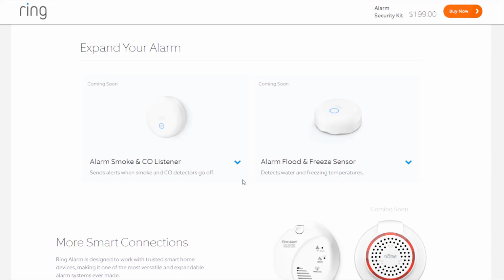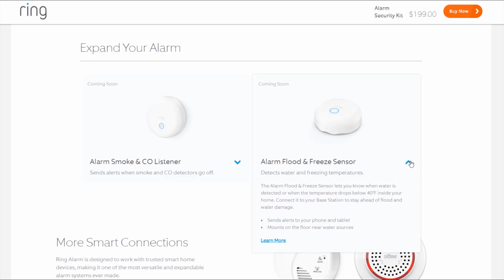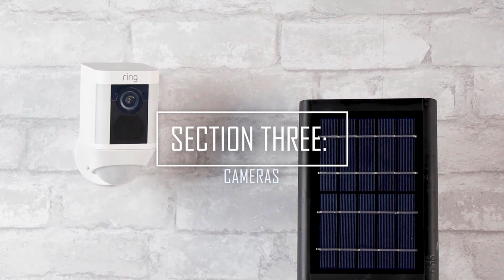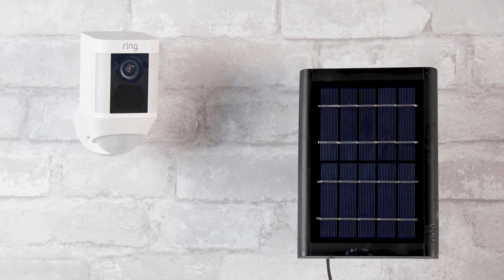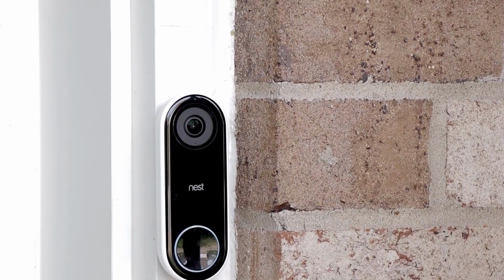Though, Ring does have 2 coming soon, including a Ring Alarm Smoke and CO listener and an Alarm Flood and Freeze sensor. Of course, both companies also sell cameras and related devices. Ring sells several cameras and video doorbells, but they don't integrate with the Ring Alarm at this time. They can't trigger the alarm, and the alarm can't trigger the cameras. The only advantage is that you have 1 app to control your Ring cameras and your Ring Alarm. Nest also sells cameras and a video doorbell.